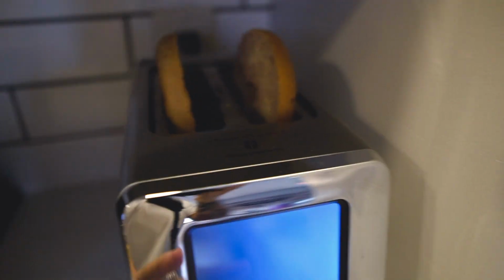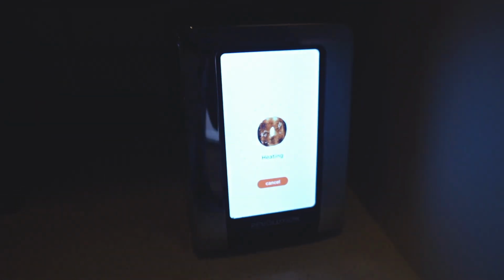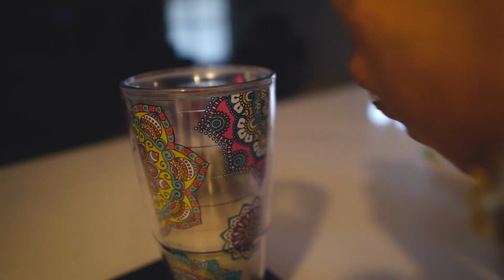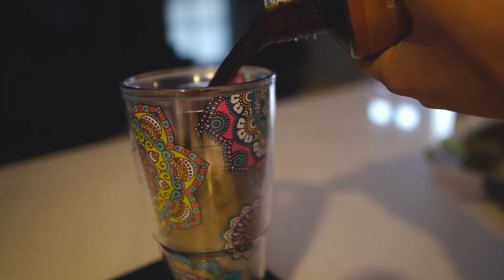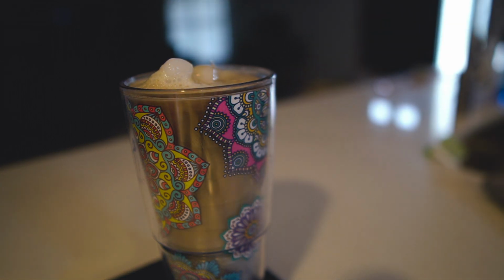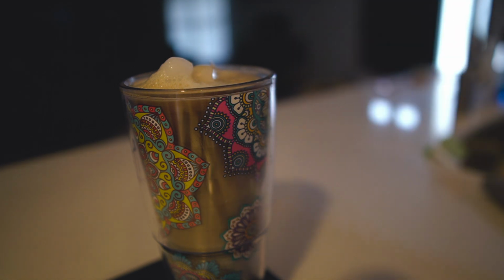Then I am grabbing my Dave's Killer Bread. I'm using the blueberry bagel today. I know some of you think it's really weird, but it's really good to have a sweet bagel with your savory breakfast sandwich. Anyway, to the coffee, I am adding Starbucks Blonde Roast. This is my favorite for morning coffees. Absolutely love it. And then I've been alternating between the Califia Farms pumpkin spice creamer and this one, the Silk Maple Brown Sugar. So freaking good.